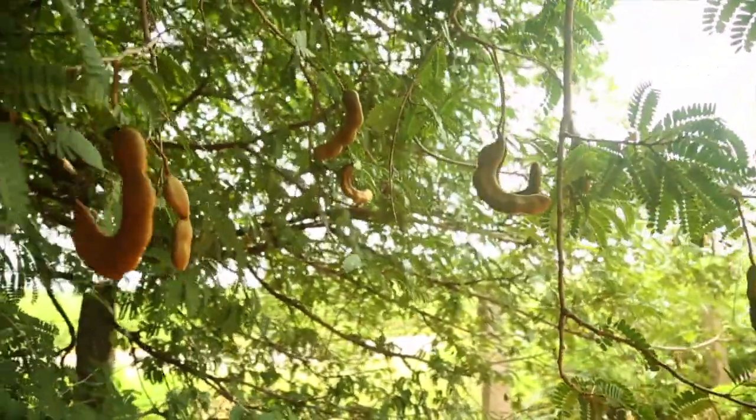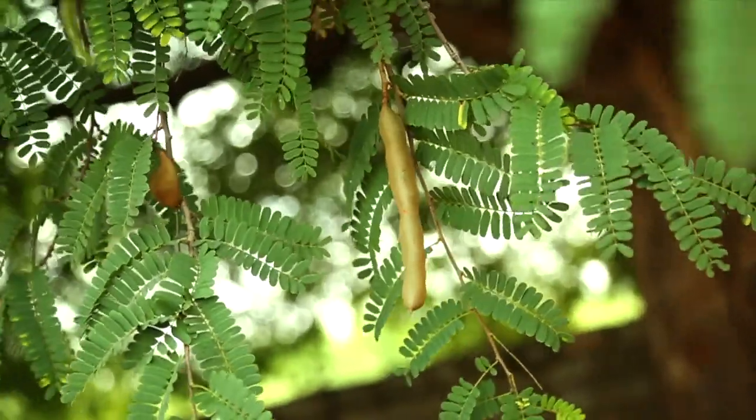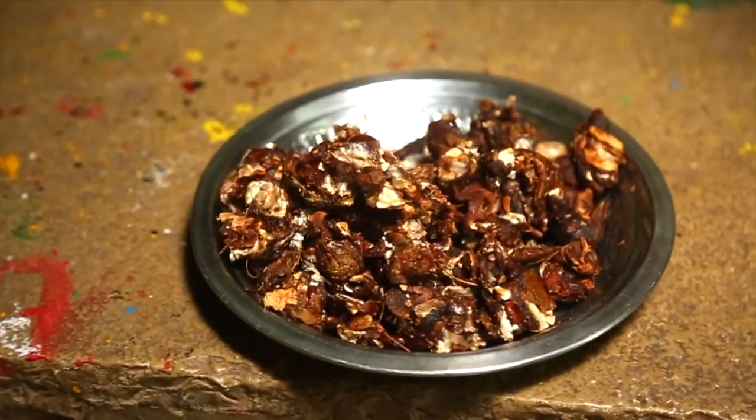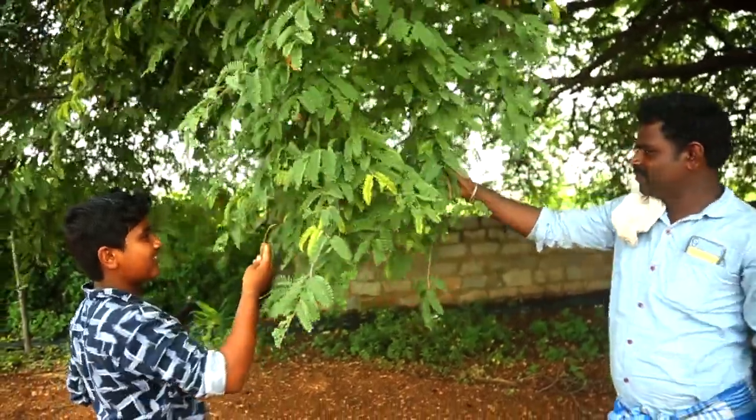Tamarind is a known medicinal plant that is great for health. It also plays a major role in the making process of Cherial masks. Let's see how.